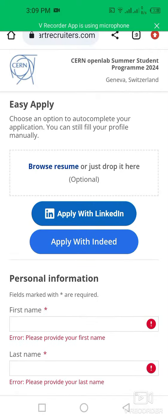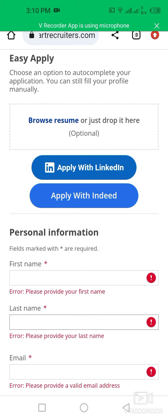So my dear friends, in this way you can access this online application portal for this CERN summer student program in Geneva. If you are currently in your bachelor's or master's degree related to computer science, mathematics, physics, etc., then you can apply for this summer student program. Avail this opportunity, apply as soon as possible, and also share this video with your other colleagues.